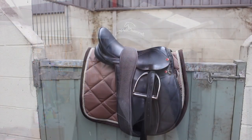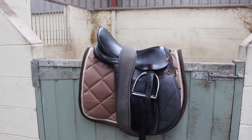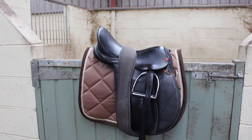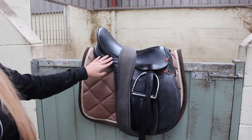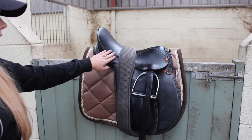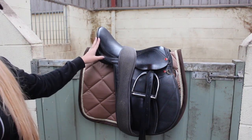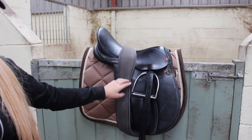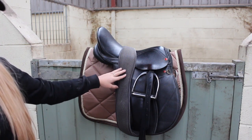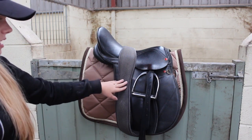So the majority of times when I bought a horse, they came with tack, but if your horse isn't coming with tack, then you are going to need a saddle, obviously for whatever discipline you ride. I'd go for a multi-purpose if you're not sure what you're going to do with your horse. You're going to need a girth for their size, so I just ask the people who currently own them what size girth they are.